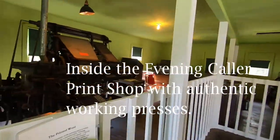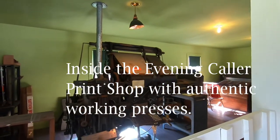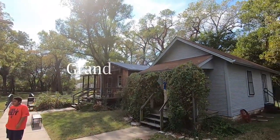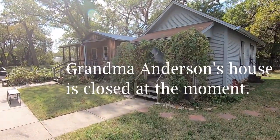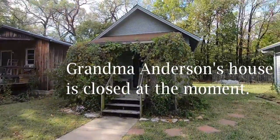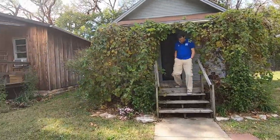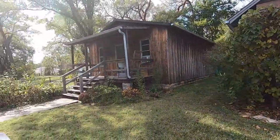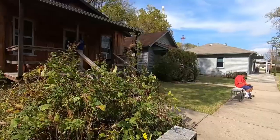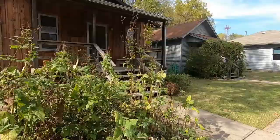Oh my! That's the printer. This here, that's printer too. Certainly. All we need. We need something like this. Grandma Anderson's house. Yeah, that's all we need. Yeah, I'm fine with that. Small house. Cottagecore living.